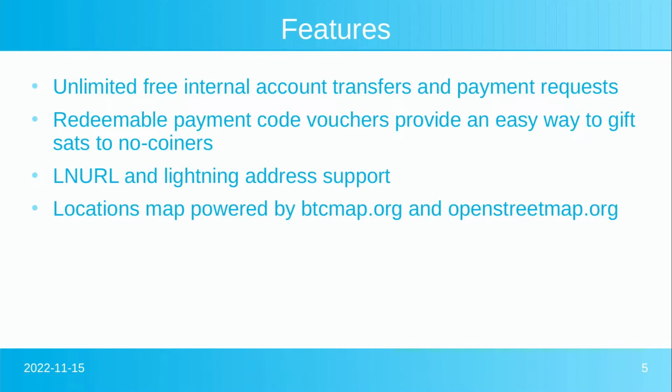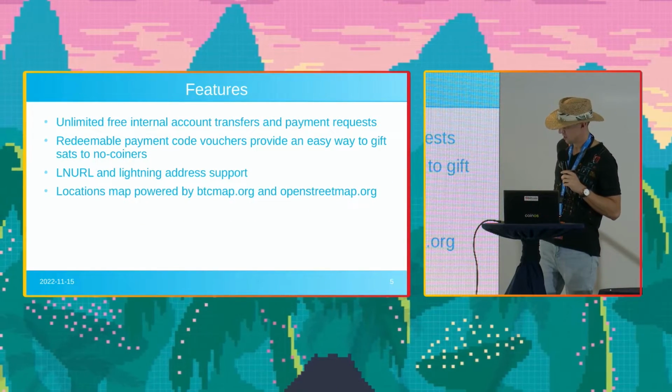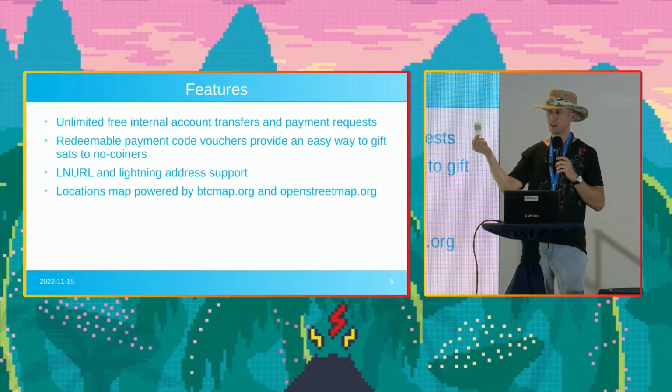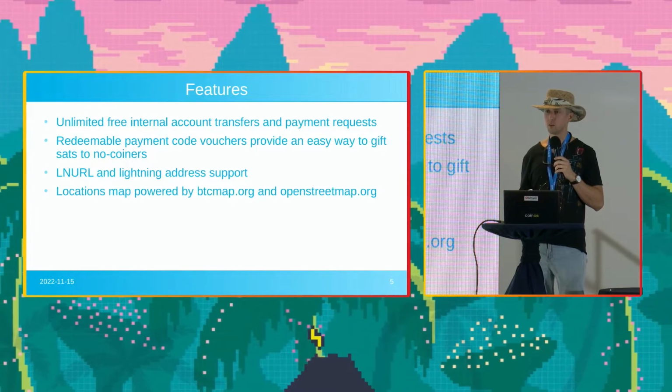We also do redeemable payment vouchers. So this is like a code that you can fund with some Bitcoin and print it off. I have an example in my back pocket here. So it's just a QR code that has some amount of Bitcoin that you can load onto it, and you can give this out to people.